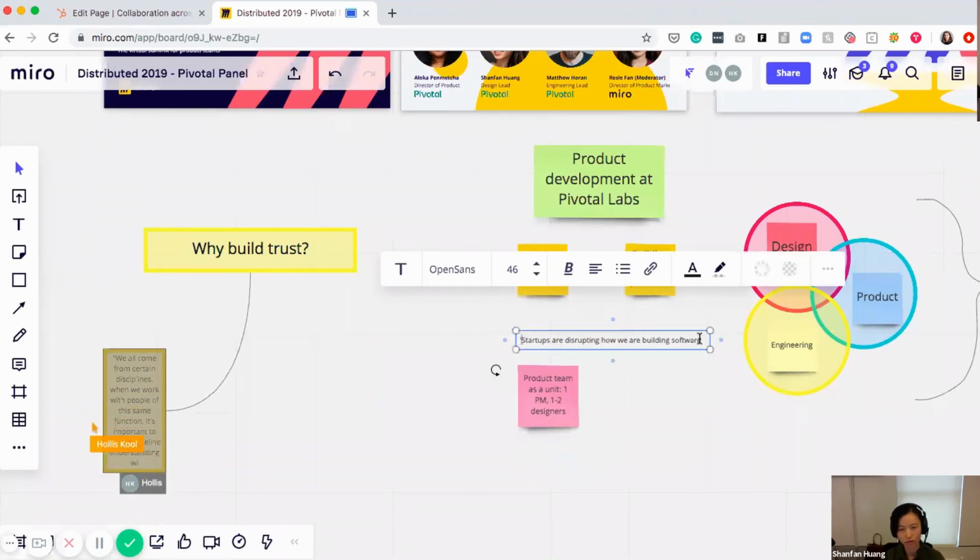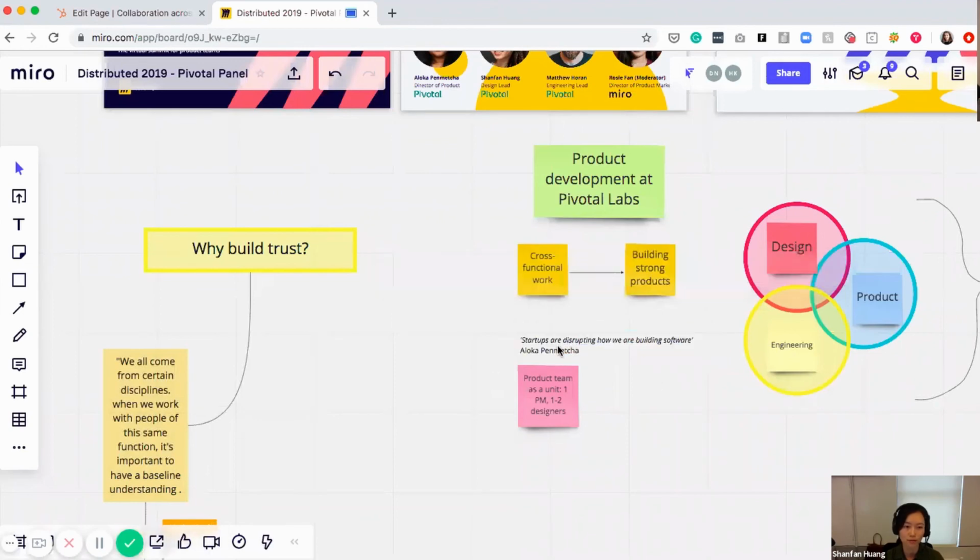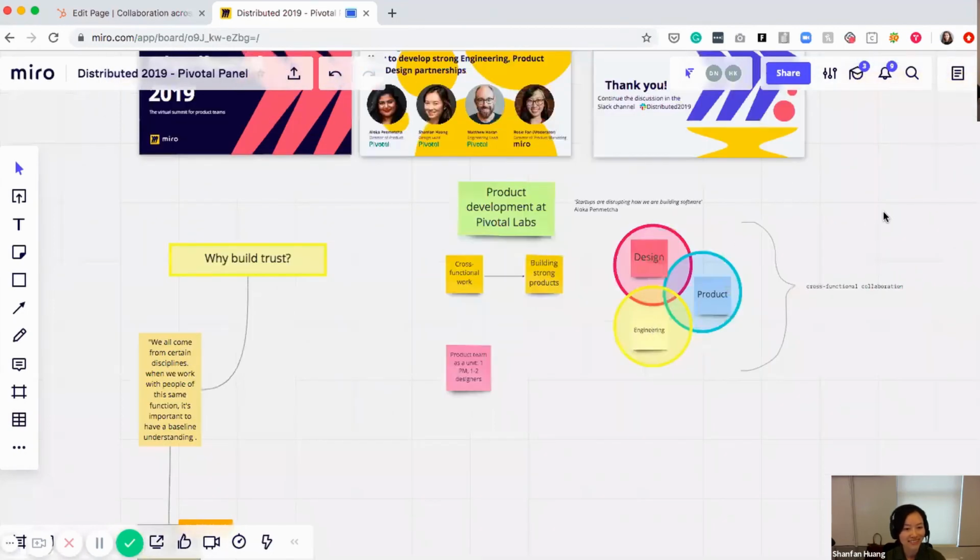Whereas when we start to interact with people from other functions, a lot of times it's like speaking to a foreigner. You don't necessarily understand their culture, the jargon they're using, the process, the thinking process, the mental model they're following. So it is hard to build trust with someone from a different function, just like it is hard to immediately build trust with someone foreign.